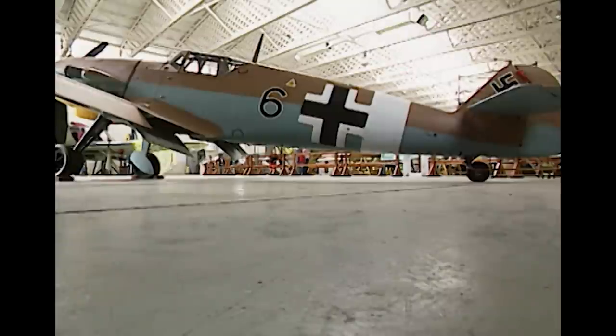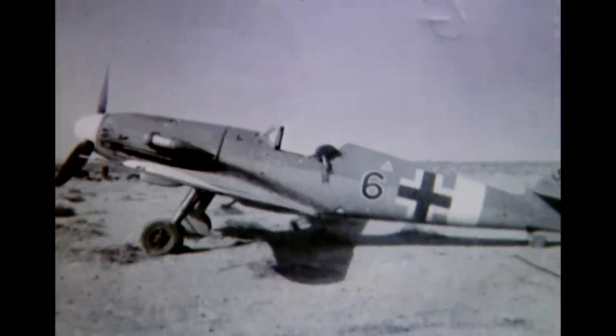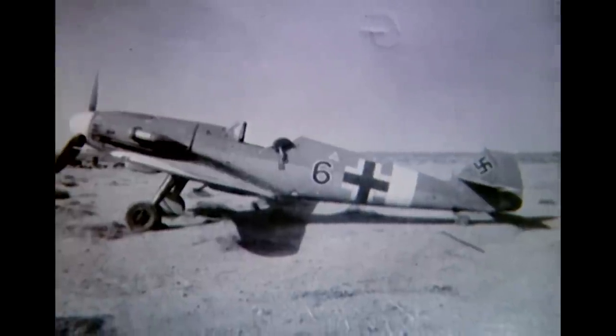The future of Black Six and the team hung in the balance until early June, when funds were allocated by the Imperial War Museum for a replacement fuel tank. This has just been one more problem for Russ and his team to solve out of the many they've faced over 22 years. Russ has already achieved what no one else has. This is the only original German combat aircraft from World War II flying anywhere in the world.